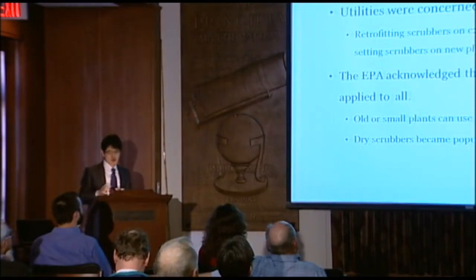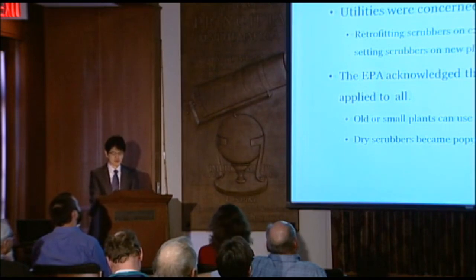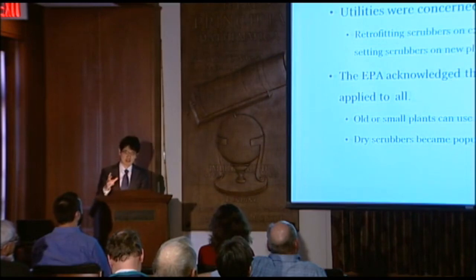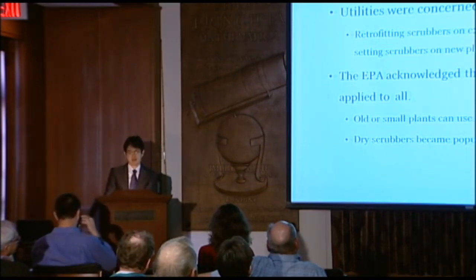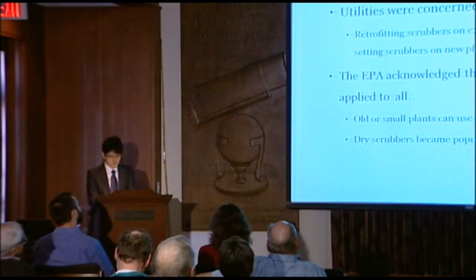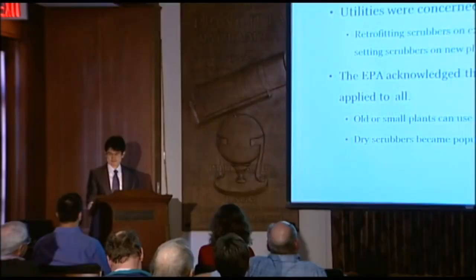The cost of installing and operating scrubbers was another important issue. Capital and annual cost for retrofitting scrubbers on existing plants were higher than those for setting scrubbers on new plants. While acknowledging that scrubbers could not apply to all, Princiota argued that plants which were ready to retire or small plants might find dry scrubbers attractive. It was a less efficient but cheaper option, which became very popular in the late 70s and early 80s.